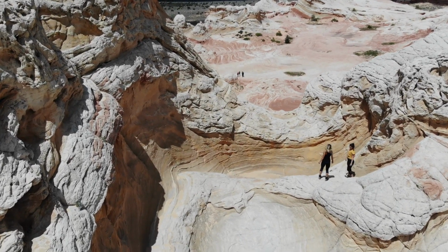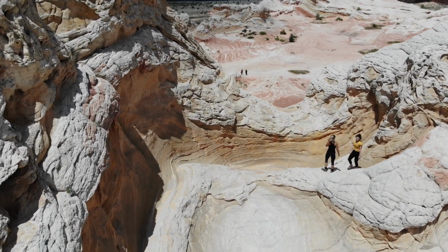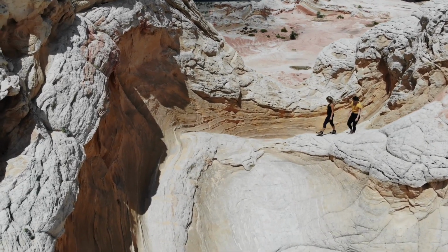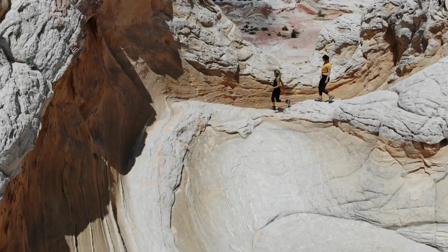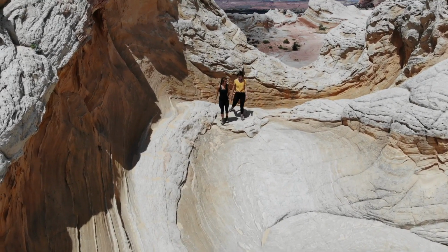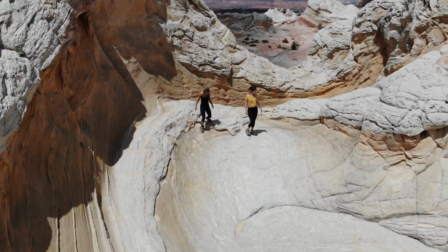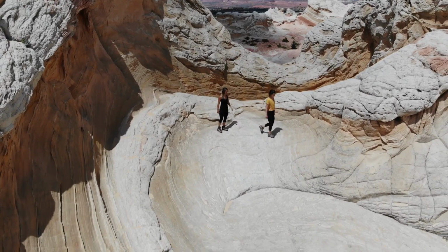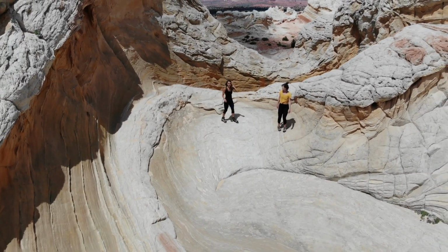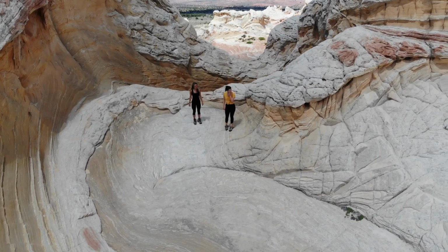So this is the half pipe / warp wall I was telling you about. You can actually go up to the right and climb on top of the big nub right there. Right in front of the girls in this shot, there's a big hole. It's probably 10 feet deep, and you can climb down in it and then climb back up the other side of that wall right there, and get some really cool pictures. Really cool spot. As soon as you start hiking in to White Pocket, you'll see this little spot. It's right in front of you. You can't miss it. It's one of the first things that you see.